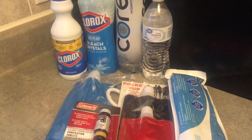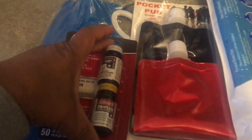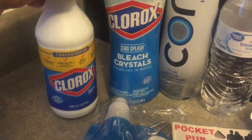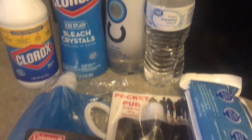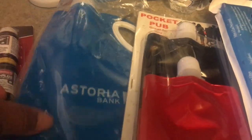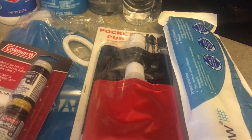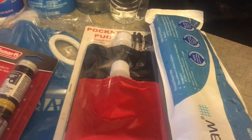The first item is water. Now we all need this no matter where you live, and water purification, either tablets or bleach or something to purify that water. Also, to have something to store or carry water in is a good idea. So something like these little canteens, these collapsible canteens or a collapsible jerry can or something like that to carry or store water in would be great.